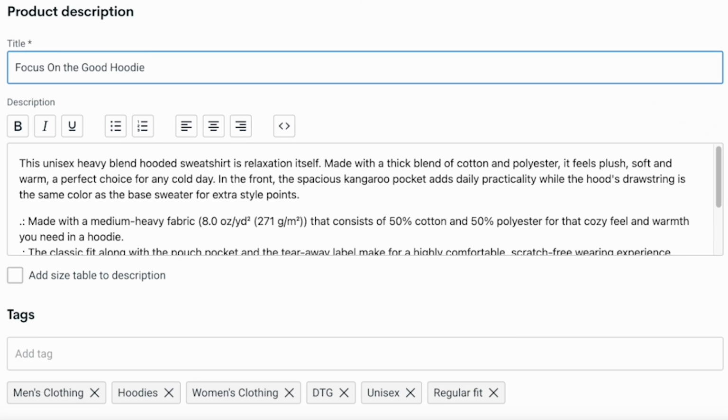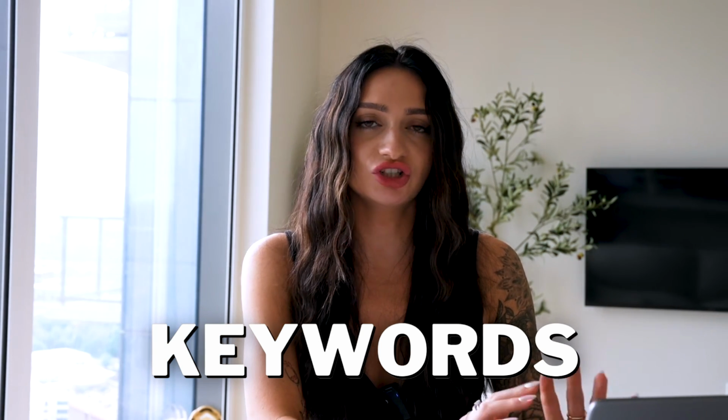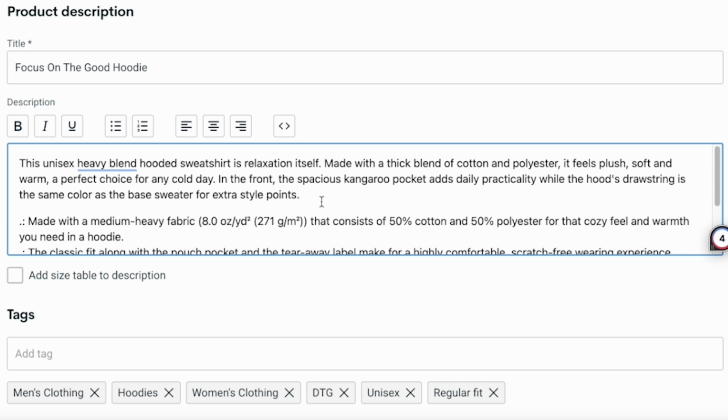And then for the description here, it already gives us a curated description. It's up to you if you want to leave it that way, but I highly recommend adding in different touches and little keywords here and there in your description just to make it more for your store. But you can absolutely do that later on in Shopify. So for now, feel free to leave that blank.